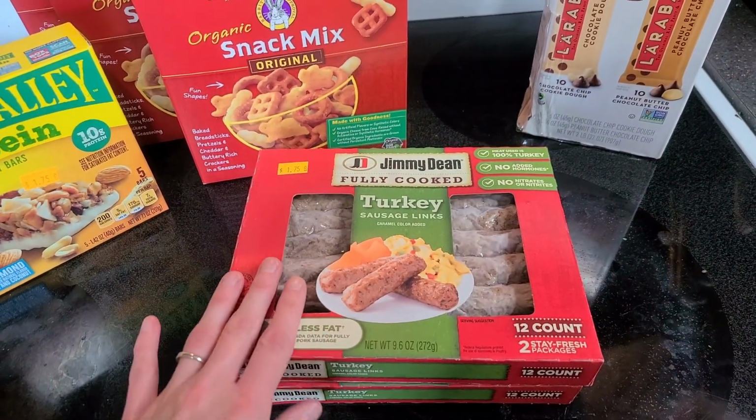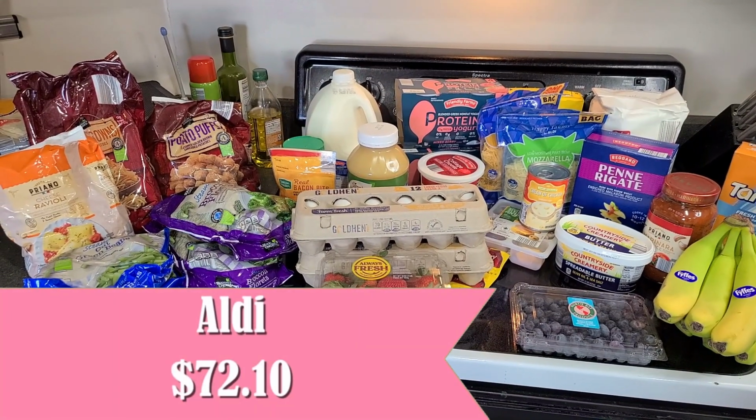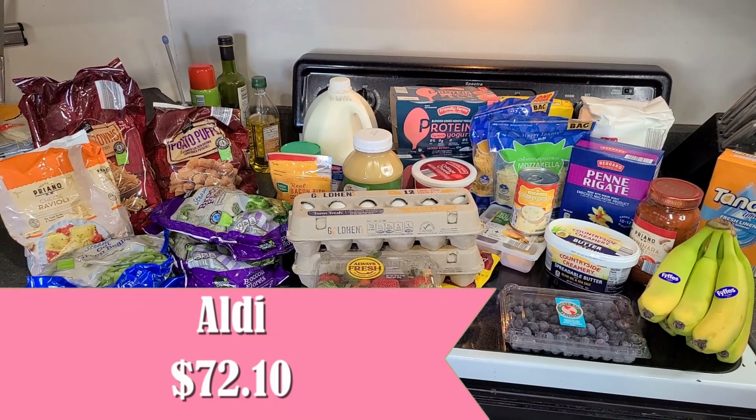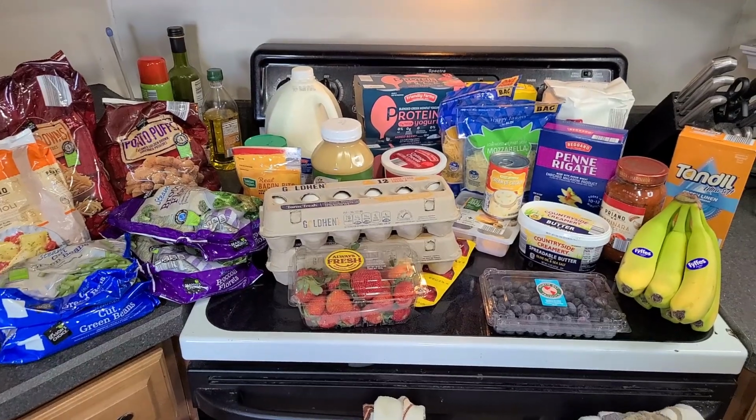I'm going to be using these in a breakfast casserole. Well, I visited Aldi as my main hitter this weekend. I've noticed that prices are definitely rising, but it's going to be okay.